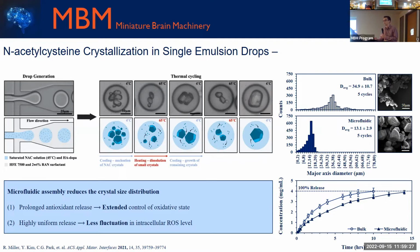I further want to note that these crystals are stabilized with hyaluronic acid conjugated with dopamine. This facilitates the longer extended delivery or release, as opposed to if it was pure crystalline form, it would dissolve in 90 minutes. And you can see the release curves in the bottom right. Two things that I want to note is that we have the prolonged antioxidant release. We suspect that this will extend the control of the oxidative state of the cell, and then also the highly uniform release due to the crystal size distribution should lead to less fluctuation in the intracellular ROS levels, because even micromolar fluctuations have been shown to lead to drastic changes in the cellular dynamics.